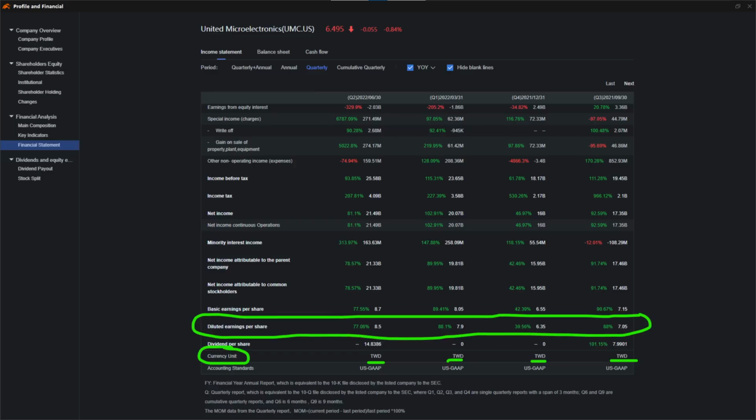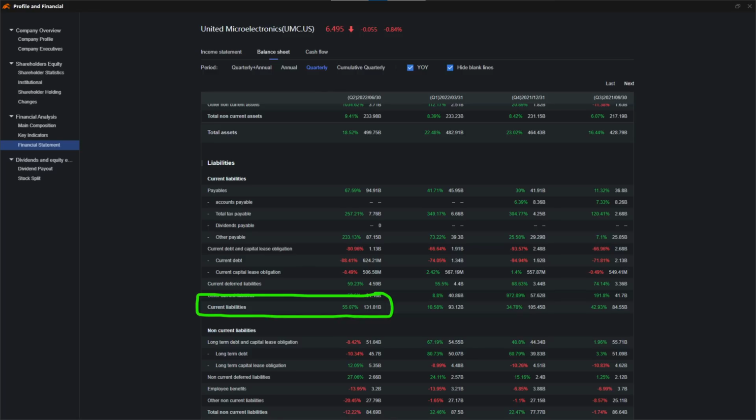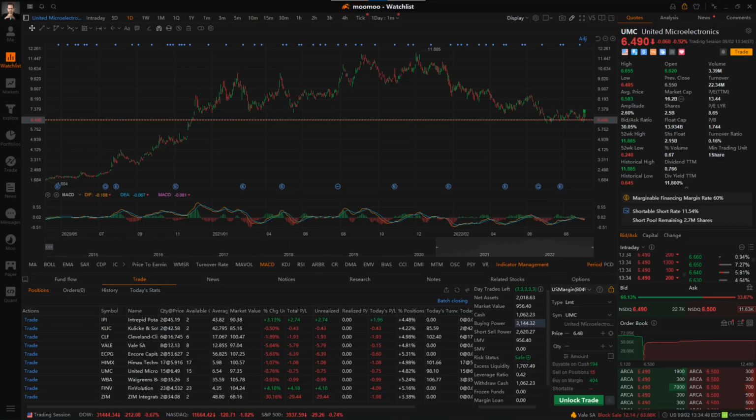Regardless, we can still use the Taiwan income statement and balance sheet just to see if the company's profitable and if it has a good, strong balance sheet. And as you can see here, the company is profitable, quite profitable. Their profitability has been sustained. It's increasing, which is incredible. On the balance sheet, they have $265 billion in current assets and $131 billion in current liabilities. So they have about twice as much assets as current liabilities. So overall, another very strong balance sheet. What I really like about UMC is the fact that the income is growing, and that is great to see, the earnings increasing, especially with a stock that has this low of a PE ratio.